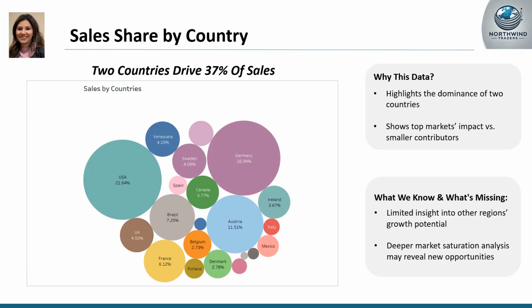This slide presents a breakdown of our sales by country using a bubble chart, where the size of each bubble represents its share of total revenue. This visualization makes it easy to see which markets contribute the most to our overall sales performance. One key takeaway is that the USA and Germany together account for 37% of our sales, reinforcing their role as our strongest markets. While these countries are major revenue drivers, we also see notable contributions from Austria, Brazil, and France, along with smaller but still valuable sales from other regions.